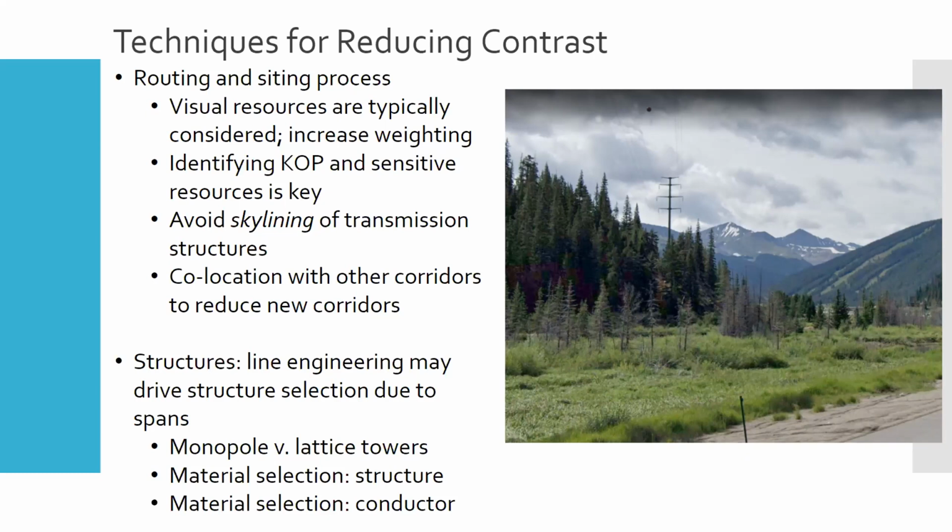So in the routing and the siting process, which is something I work on actually daily for a couple of years, visual resources are considered. And if there's a valuable visual resource, such as a scenic view, a cultural landscape, or something that's on the National Register, we can increase the weighting for the sensitivity of where that is. We also identify observation points and sensitive resources in this process very early on in the planning process. To the extent of our ability, we try to avoid skylining of the transmission lines, which is what you see on the image to the right.